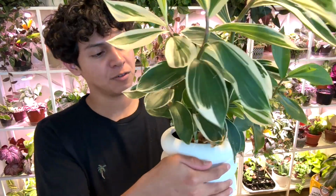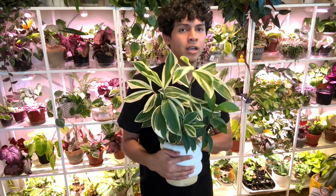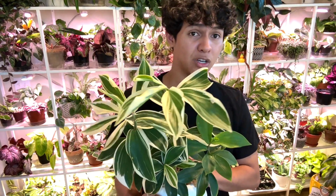So yeah, I can see myself chopping this up and letting it get more bushy, because I don't know how tall it can get. I think from what I read, it can get up to 3 feet tall.